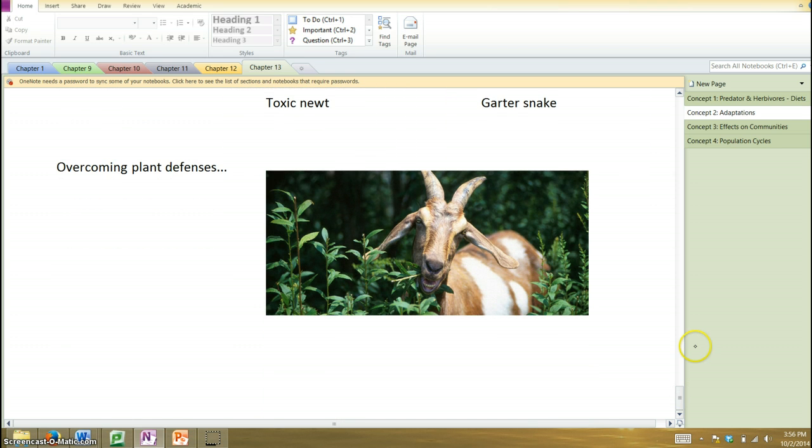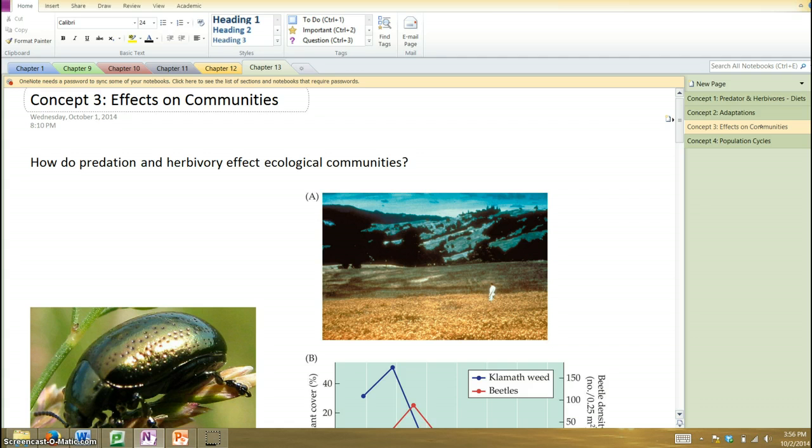And the same with plants. Again, there are herbivores that are able to tolerate some of these toxic plants more than others. Goats are notorious for being able to eat just about anything, and so they have developed a tolerance for some of these plants that other animals avoid.